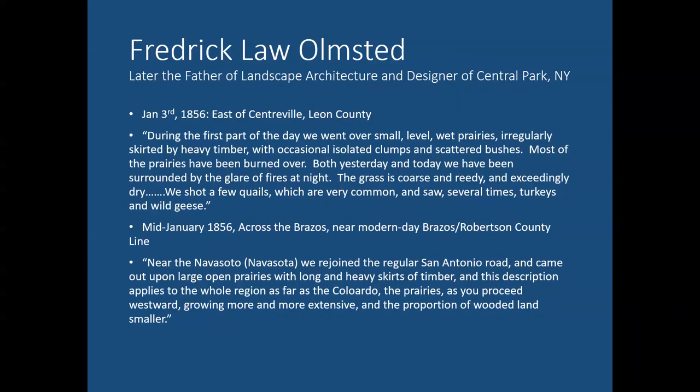Again, later on his journey, as he crossed the Navasota River near the modern day Brazos and Robertson County line, just north of where I live in College Station, it says, "Near the Navasota, we rejoined the regular San Antonio Road and came out upon large open prairies with long and heavy skirts of timber. This description applies to the whole region as far as the Colorado, the prairies as you proceed westward growing more and more extensive and the proportion of wooded land smaller."